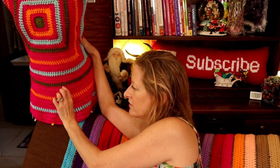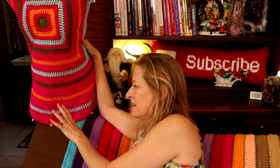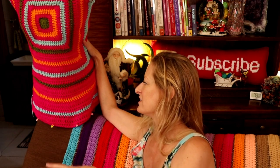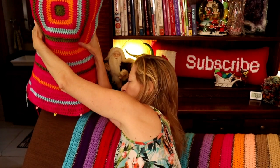So I did 3 rows with no increases, and the 4th row an increase for around the hip area. And now, just past the hip area, or starting at the center of the hip area, I'm doing 2 rows without increasing, and then 1 row of increasing. So instead of 3 rows regular, I'm doing 2 rows regular in between the rows of increases, and we'll see how that flares out. I did like 2 rows on this morning.